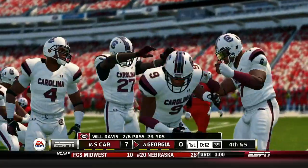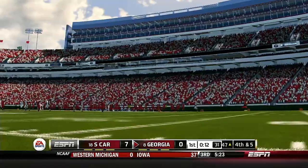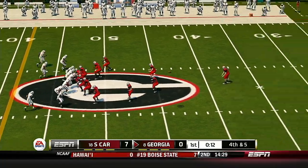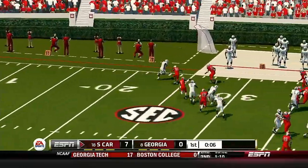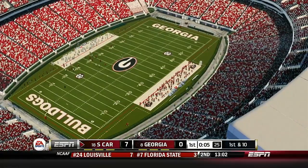Slings it to his tight end, but he drops it. Fourth down. And they could really put their opponent in bad field position with a good punt here. And they push him out at the 24-yard line.